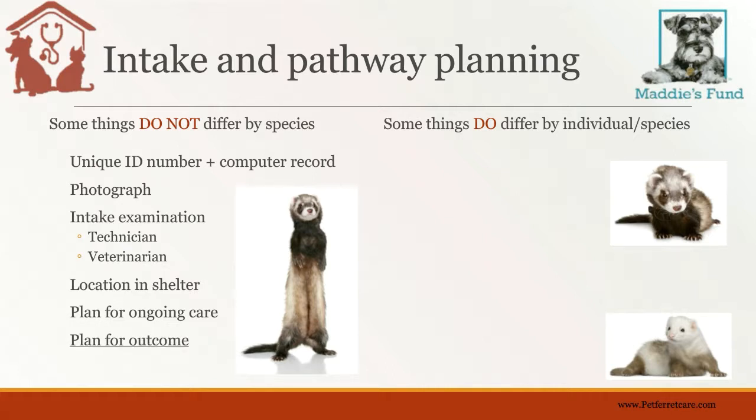And they need to have a plan for their outcome, which is obviously very challenging in situations where you have cruelty cases and you don't necessarily have custody of those animals. But if you do have an owner surrender, the plan should default to adoption. And if that can't happen because of medical or behavioral concerns, then the plan should be evaluate and euthanize as soon as it makes sense to do so.